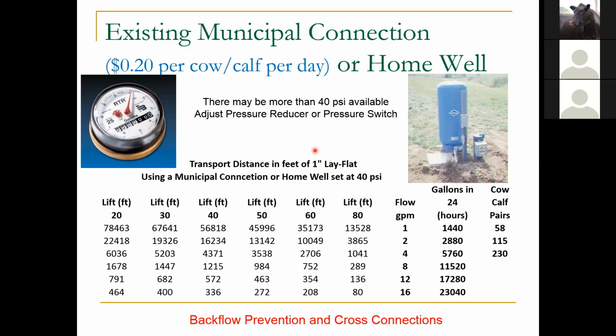One important thing to remember when you start tapping into your own wells, or to a city source used by many people, is that you have to start thinking about backflow prevention and cross connections. We don't want to take contaminated water that's in these pipes that we're using for cattle and get it back into the system that people are using. So again, there would be another cost. Some of these, if they're allowable, are fairly cheap, but the best ones, even in a 1-inch system, could cost you $300 or $400 for the best backflow prevention device available. So again, there's an option. I think that one's a pretty good one for a lot of us because there are houses and wells scattered throughout the countryside that could work for us.